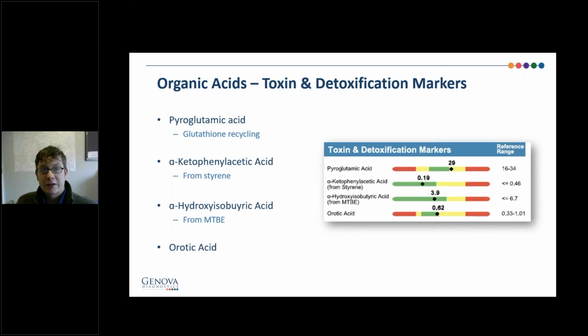Another section we have listed here are toxin and detoxification markers. And so we start with pyroglutamic acid, which is part of glutathione recycling. And then a couple of things listed here that relate to environmental exposures. Alpha keto phenylacetic acid, you can see in parentheses, says from styrene. And styrene, think styrofoam, but not just styrofoam. It can be lots of different types of plastics, plastic water bottles, maybe someone heating up their lunch in a plastic tray, things of that nature. So think about that from a plastic exposure. And then the next one, it says from MTBE in parentheses, which was a gasoline additive. And so I tend to think of that as maybe being a problem around water contamination. So there's just a couple of things there from an environmental exposure standpoint.